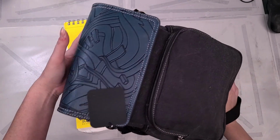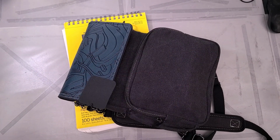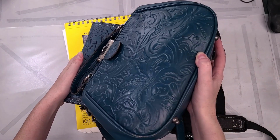So, you know, when I say that this is a purse and it matches my purse, hold on, I'll go grab my purse. Here is my purse. Literally, it matches my purse, and I did not do that on purpose.